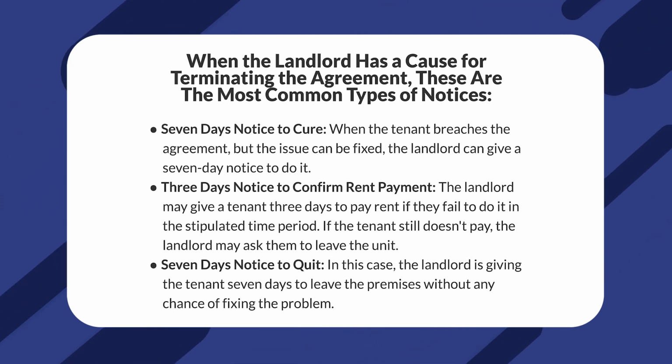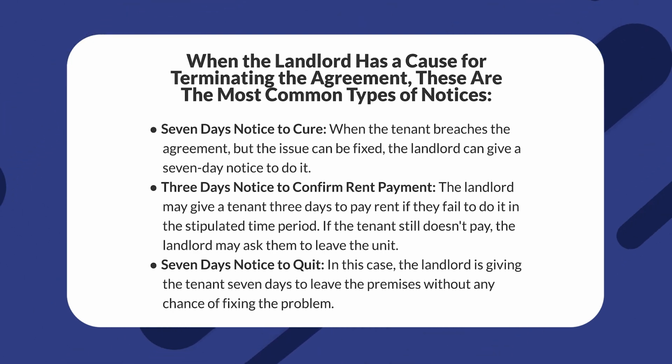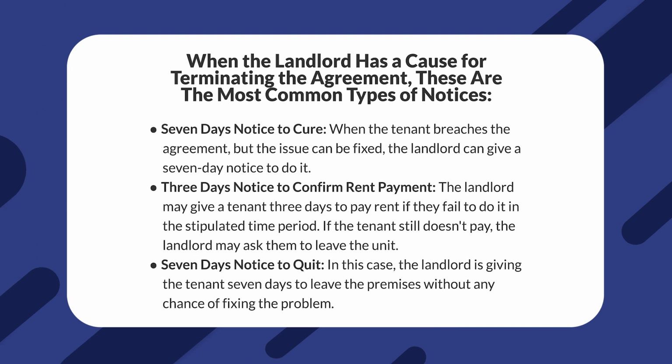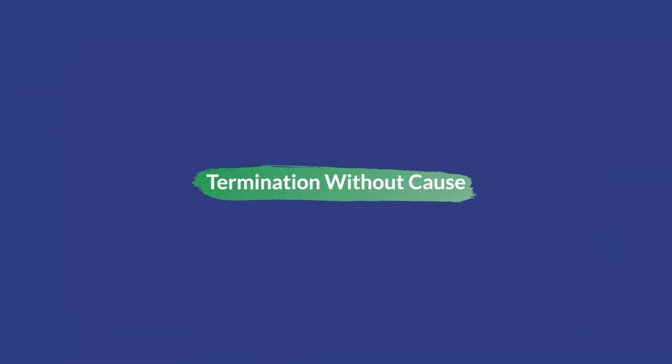3 days notice to confirm rent payment. The landlord may give a tenant 3 days to pay rent if they fail to do it in a particular time period. If the tenant still doesn't pay, the landlord may ask them to leave the unit. 7 days notice to quit. In this case, the landlord is giving the tenant 7 days to leave the premises without any chance of fixing the problem.